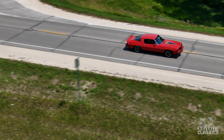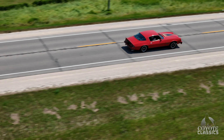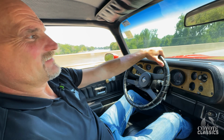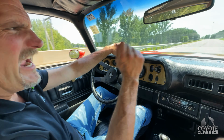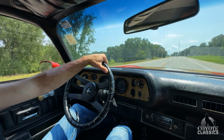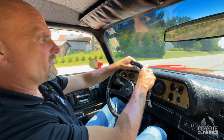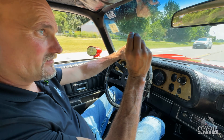Who says you can't have fun in a late 70s Camaro, huh? Look at this thing. Definitely quick. 70, 75, 80. Might be one of the quicker ones we've driven in a while, just with the snapping. And even going over the bridge at 80 miles an hour, you hit that big bump and it doesn't bottom out. Guys, this one's priced at $30,995.